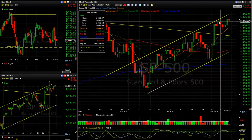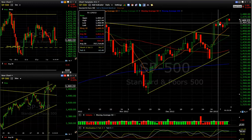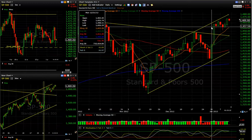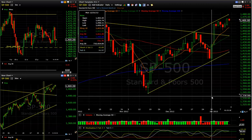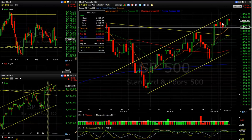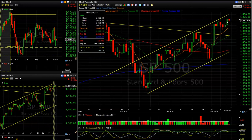We broke out of this, what I would call a bull flag. It simply just looks like a flagpole with sideways consolidation. Therefore, we call it a bull flag. The bear flag would be if the consolidation was after a long sell-off with the consolidation at the bottom. So we broke out yesterday. Today we're giving back a little bit of it, but you can see we're holding this level here at around 1467 quite well. So there's no concerns about this pullback yet.